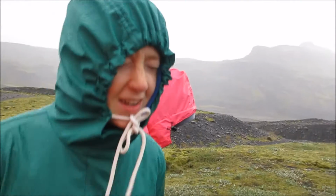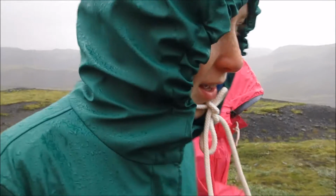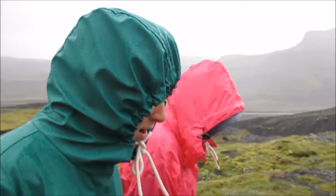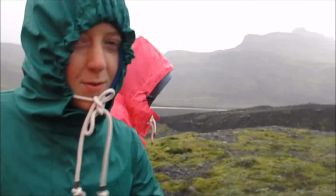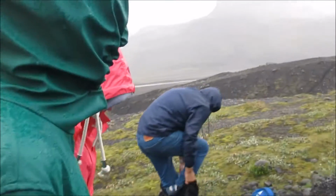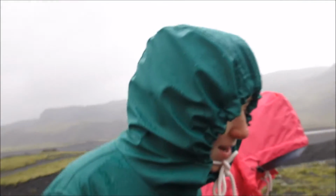Hey guys, so next we're going to a glacier. It's really exciting, though it's a bit raining at the moment, hence why I've got the full thing on at the moment. So yeah, we're just going to be looking at lots of ice and rocks, to be honest. Someone's putting their waterproof trousers on, as you can see.